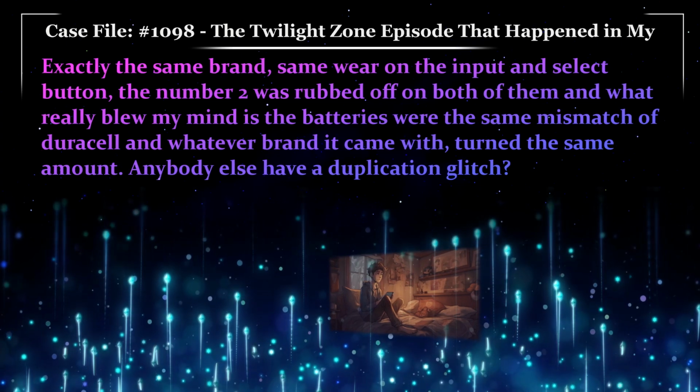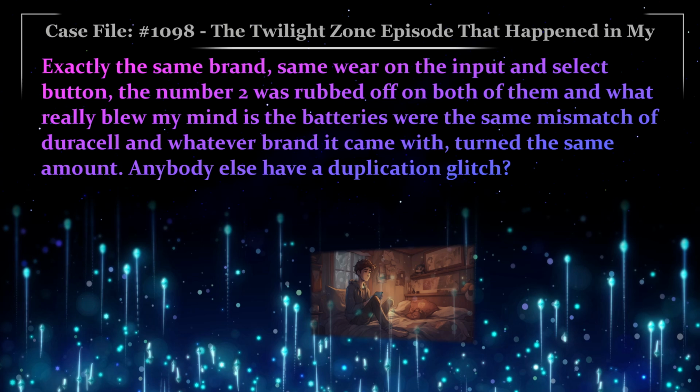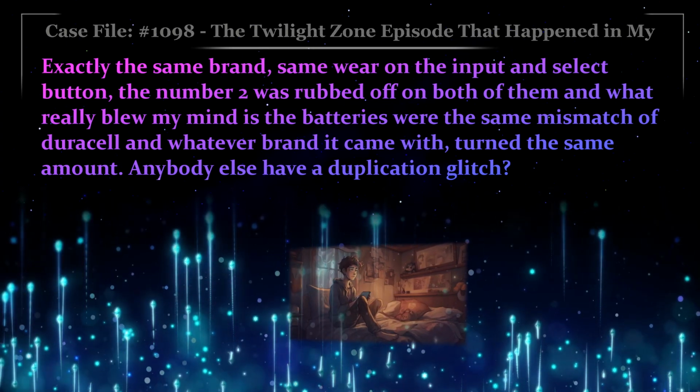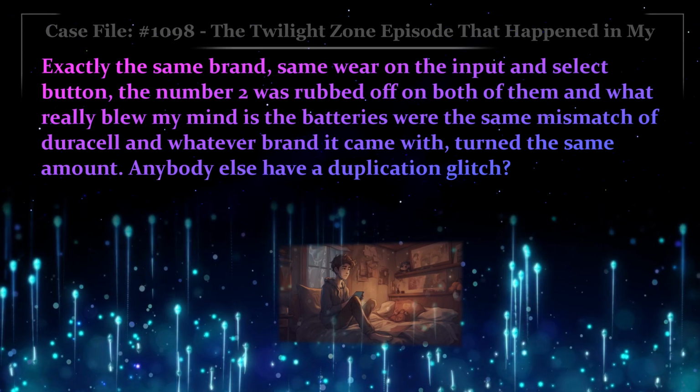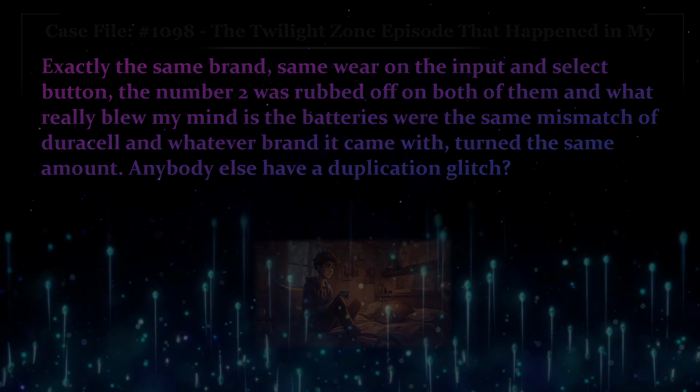Exactly the same brand, same wear on the input and select button. The number 2 was rubbed off on both of them, and what really blew my mind is the batteries were the same mismatch of Duracell and whatever brand it came with. Turned the same amount. Anybody else have a duplication glitch?